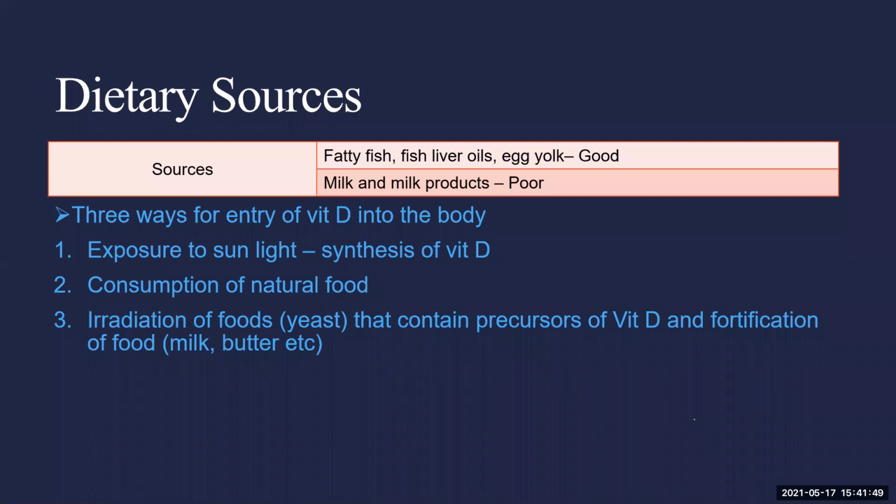Let me explain. Whenever we are talking about foods, they can be irradiated. Some amount of radiation can also lead to synthesis or production of vitamin D within the food, such as yeast. If you irradiate yeast, which contains precursors of vitamin D, that can lead to formation or increased concentration of vitamin D within the food that we can take. And there is a process called fortification of food, of milk, butter, etc. Fortification can also result in vitamin D in the food.